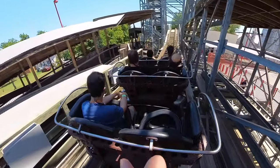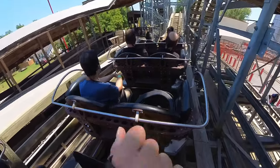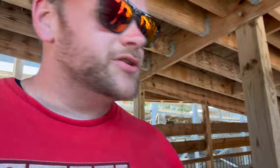Pretty cool. There's a little bit of a switch track up here. Well, we just got off of the Switchback, the only coaster of its kind, and it was different, very different. A little bit rough.